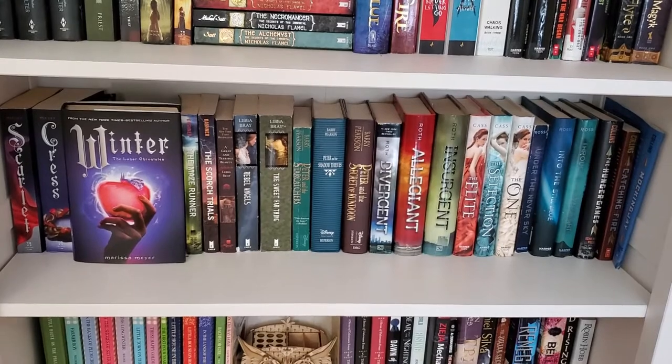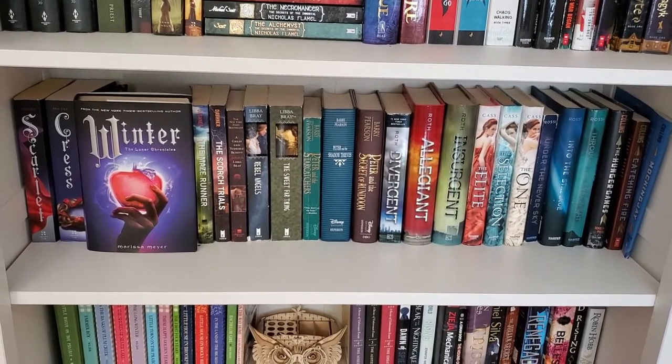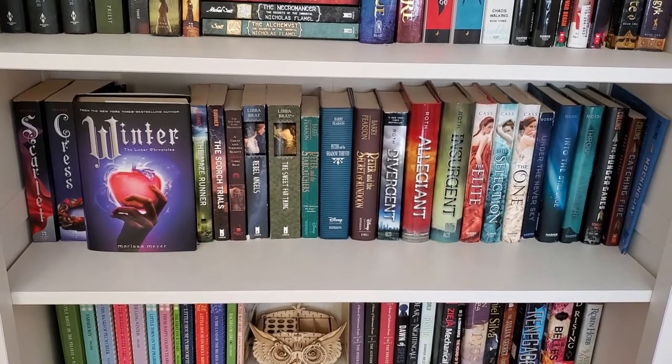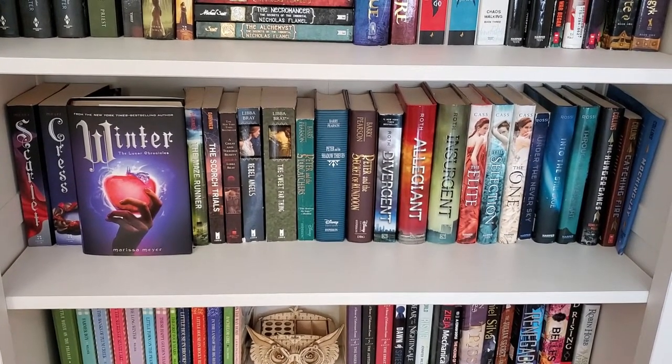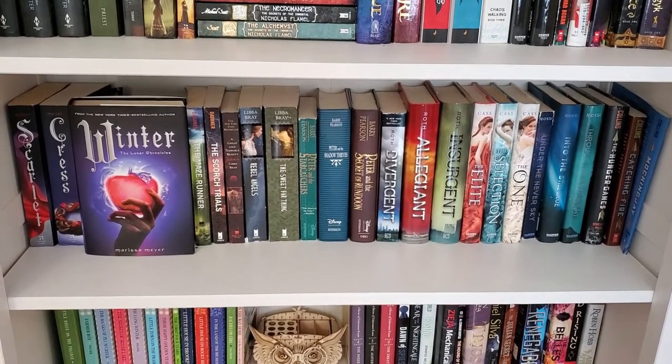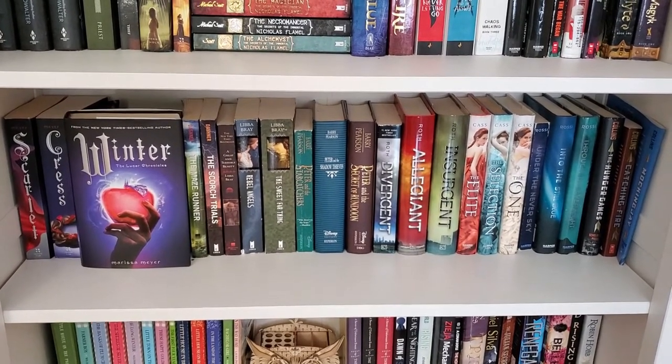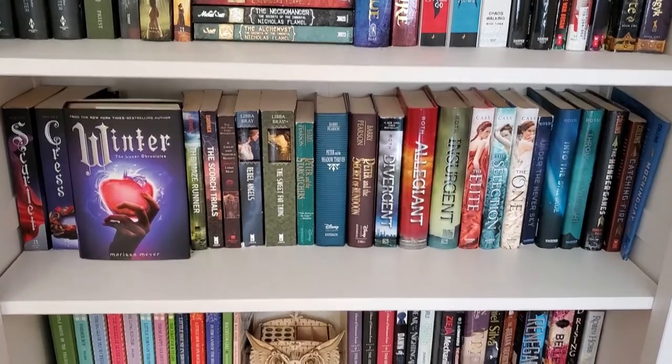Down to more YA. These are some of those classic YAs. You have Maze Runner. I don't actually have the third one because I didn't like it, so, you know, there's that. Divergent, the Selection series, the Lunar Chronicles, so just some classic YA on this shelf.